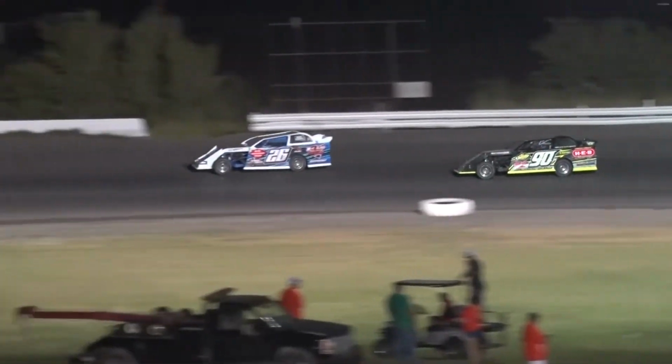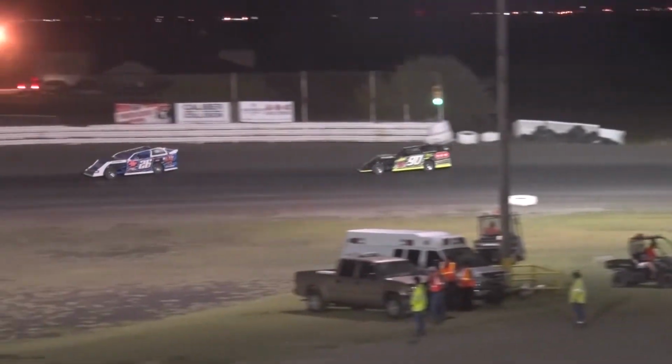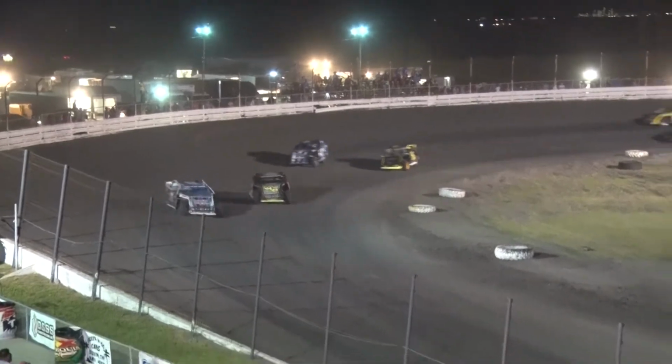Butcher once again on the bottom of the racetrack. Cody Beto with the best seat in the house. The action is up front. Butcher, a little bobble that time on turn number two on the bottom of the racetrack, loses a car length and a half. Jennings, comfortable now, but Butcher, one of the fastest cars on the racetrack.